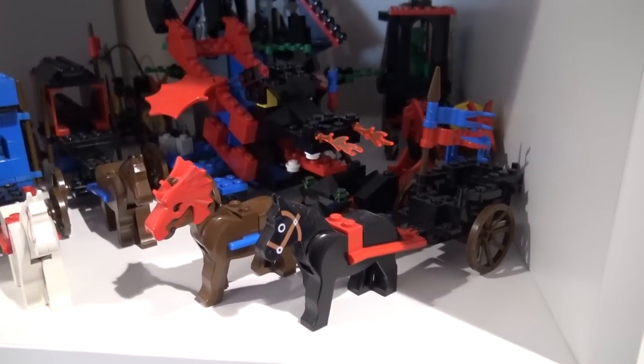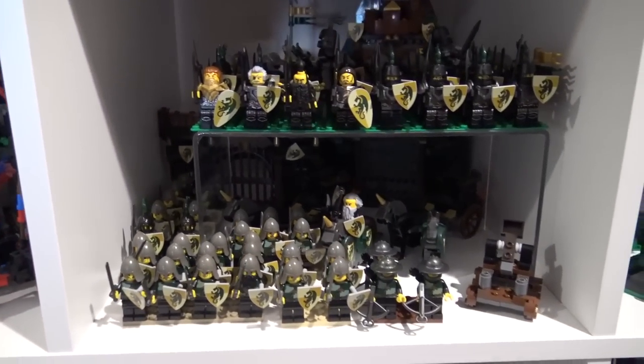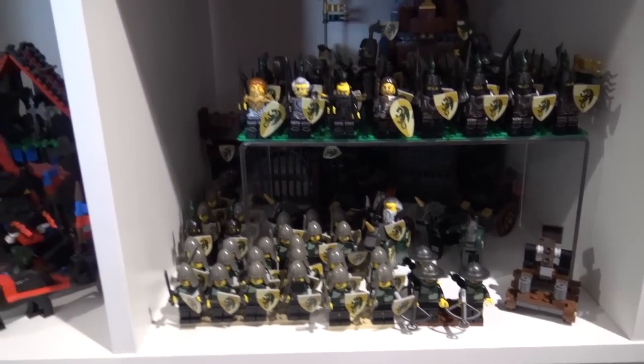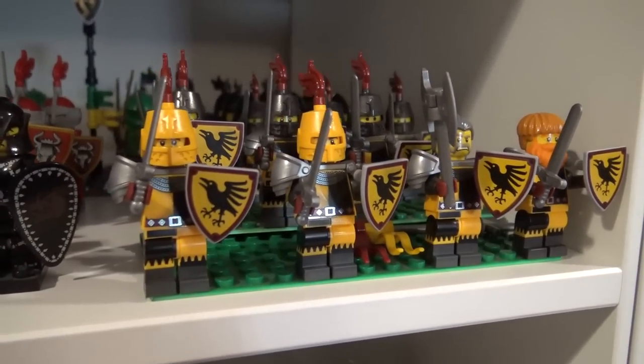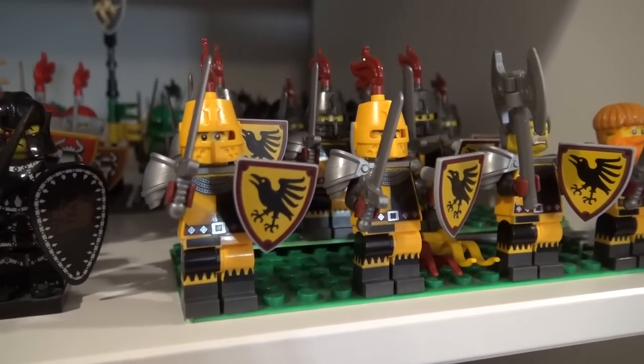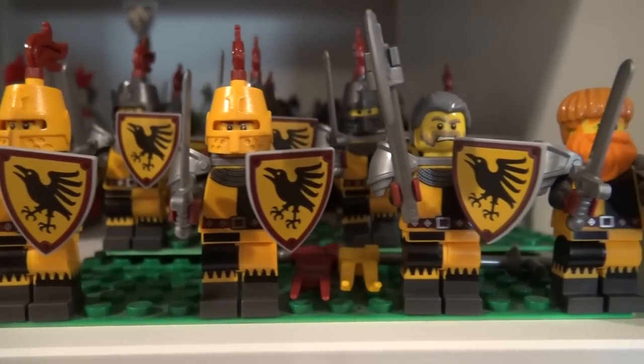Yeah, it'd probably be those for army building. Obviously, the CMF Viking is a tough one. The Raven Knights are hard. The Tournament Knight, the CMF there on the yellow. Yep, right there. Those are hard to come by. Those have really shot up in price, and I'm thankful I got a bunch of those when they were still pretty cheap, and a lot of their shields, so I'm pretty well stocked.